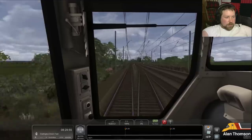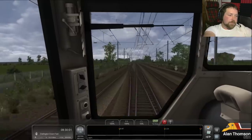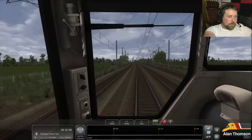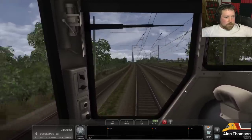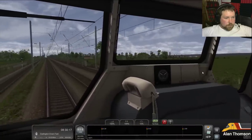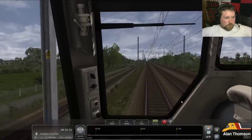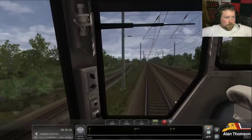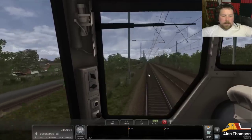Onto the fasts. Excellent. So we don't use the avoider, which is nice. I think it's called an avoiding line, that bit.